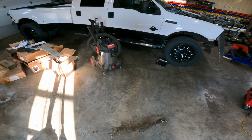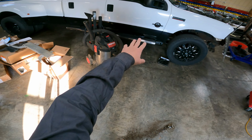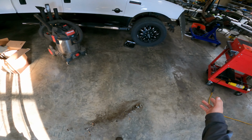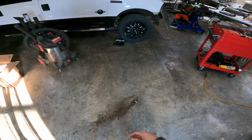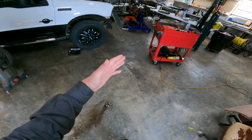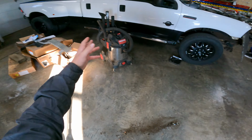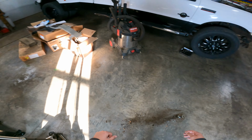This is Project Dopey Dope. I'm not talking about the shop vac. I'm talking about the powder choke behind it. It is our 2002 Ford F350 with a 7.3 Power Stroke. Well, it currently doesn't have anything, but it's supposed to be a 7.3 Powerstroke.